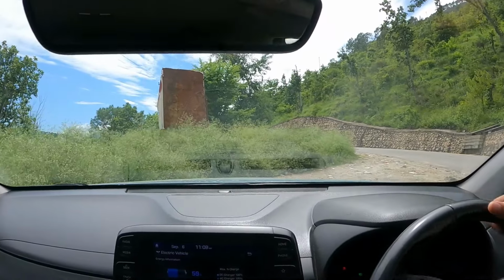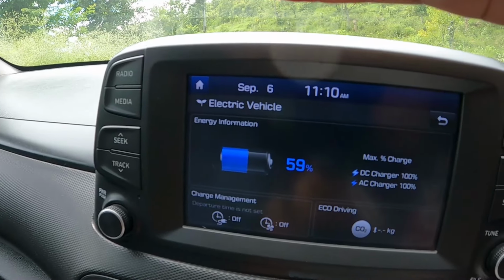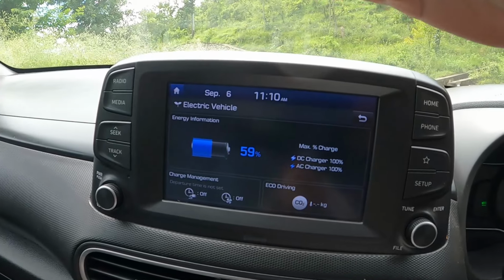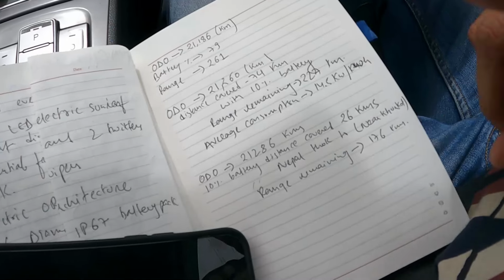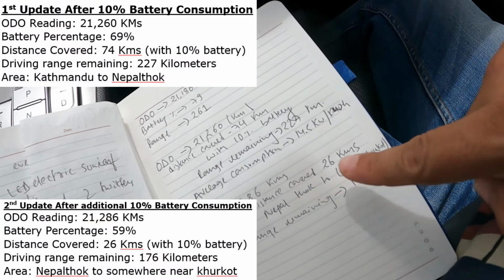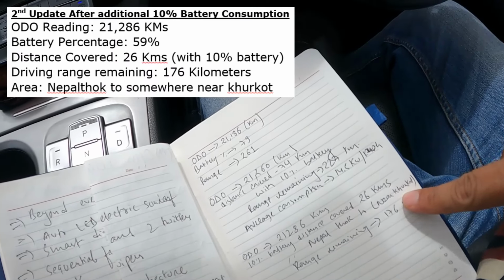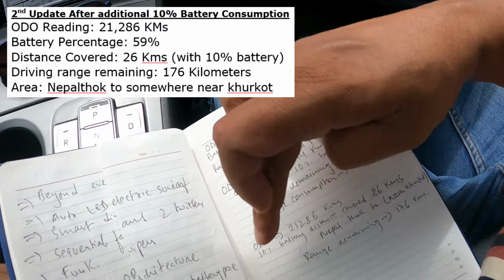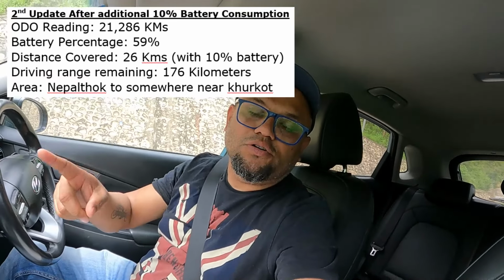Let me stop the vehicle. I have an update to share. And the update is, see, I've got 59% battery with me. I had started at 79. So the last update I gave you was when I was at 69%. And with this 10% battery, I just covered 26 kilometers of distance. I'm right now somewhere near Khurkot. And this 10% battery was consumed when I was doing my drive from Nepal Thok to Mulkot towards Khurkot.